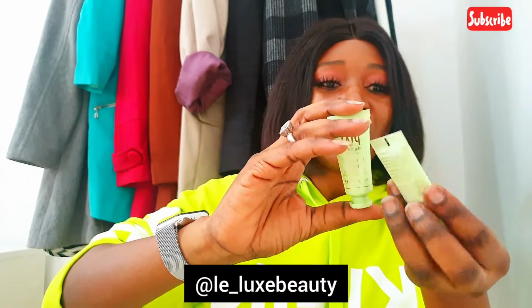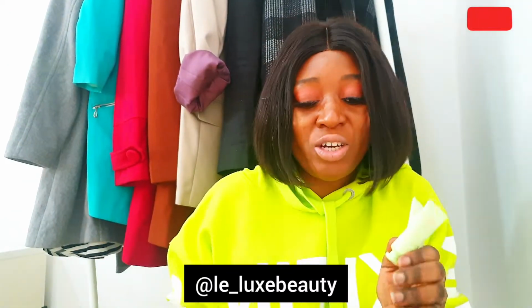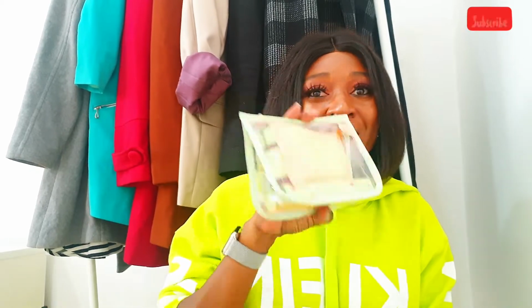So this is what they look like. This is just a travel size piece. If I'm going for a getaway during the festive season, I'm definitely just taking this instead of having to carry the old bottle. I'm saving this up for the holiday season because I'm definitely going to be having a lot of getaways. So this will keep me handy. Now let's move to the next box.